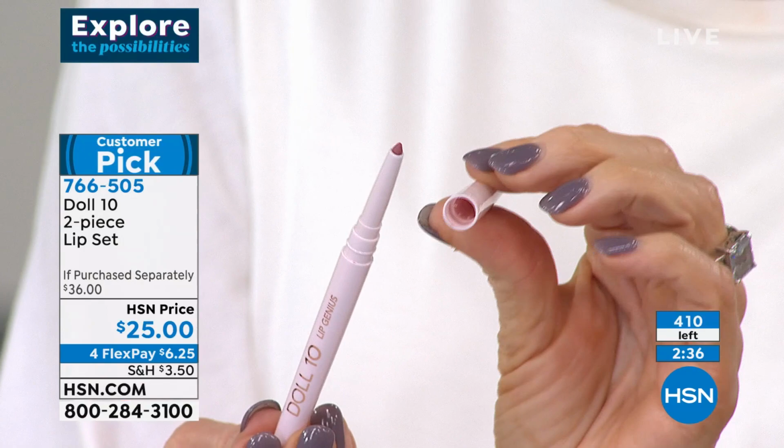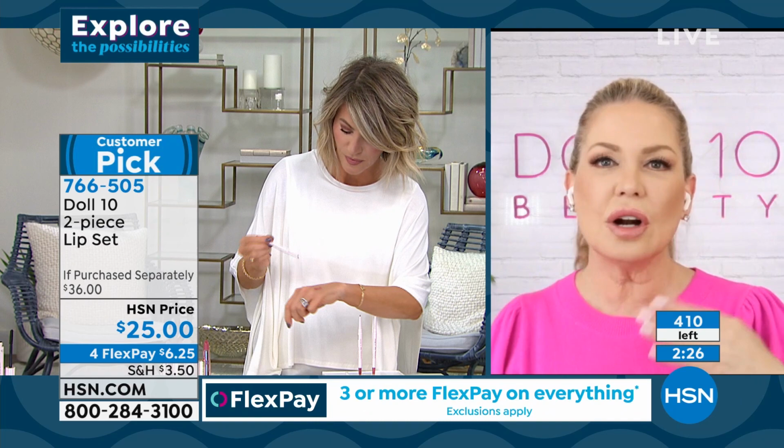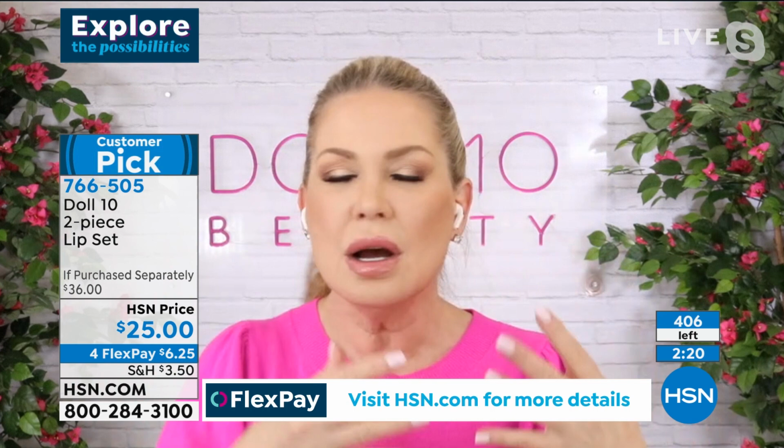I love these. Let's talk a little bit about these. And you get two of the most beautiful shades. Very nude, very lip tone shades. So you don't have to worry about what color lipstick you're wearing. Are you wearing a berry or a nude lipstick or a peachy color lipstick? It doesn't matter because these match your lip tone. So what Amy was talking about is the sharpener is actually in the lid.